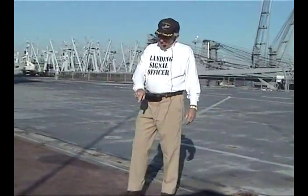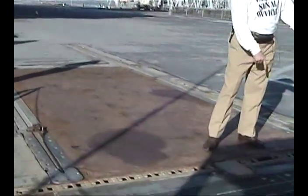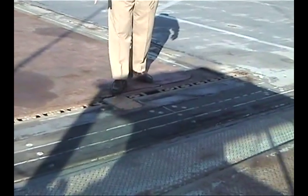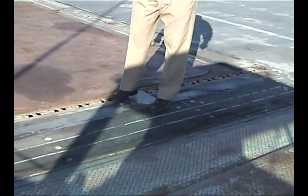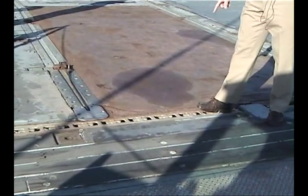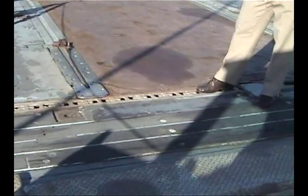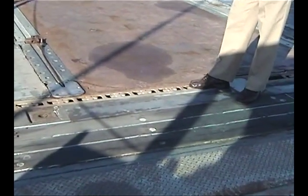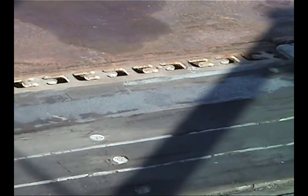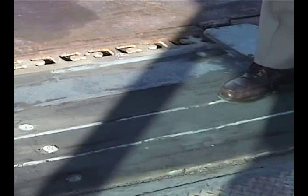This drain channel going across the deck is exposed, and you can get an idea of what was used before the pad eyes were put in for tying aircraft down. Going way back, before chains, they used rope, line. You can get an idea of what the original deck looked like underneath the non-skid. That's the teak wood.